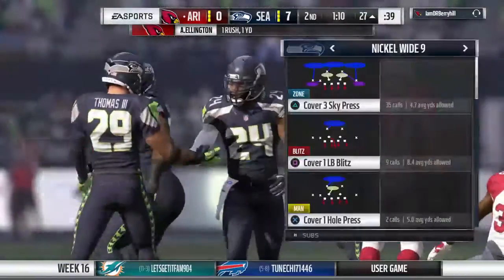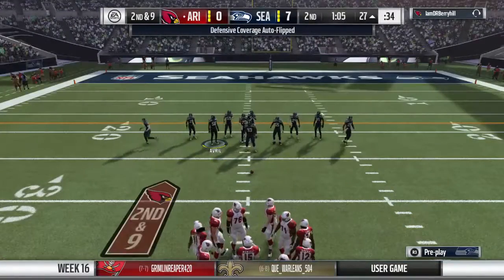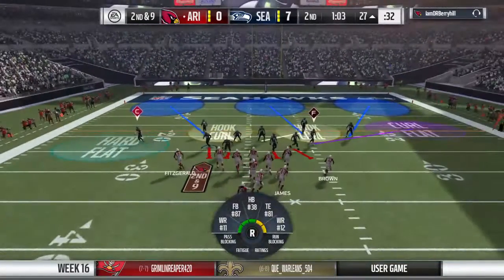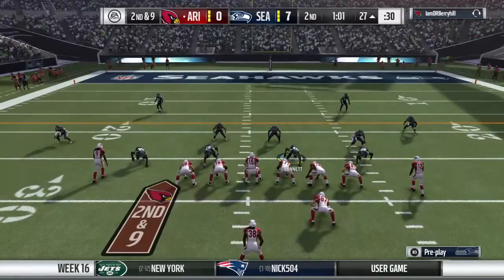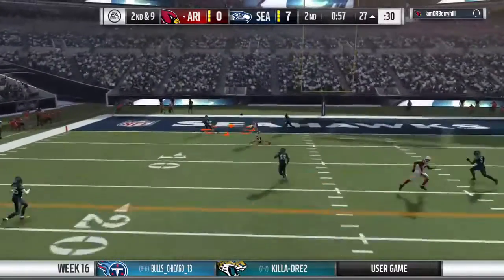Credit him with a 1-yard gain there to make it 2nd and 9. Now that's the type of play that'll fire up the defense. Hold them to 1 yard on a first down run. It'll be interesting to see if the offense decides to press the run at all or if they'll abandon it now after gaining only 1 on that play.